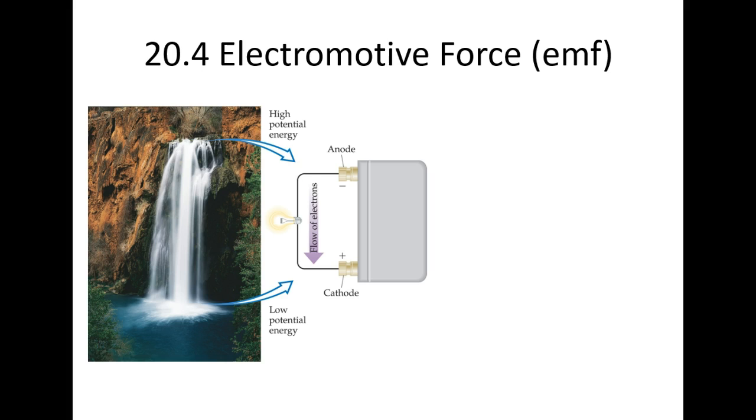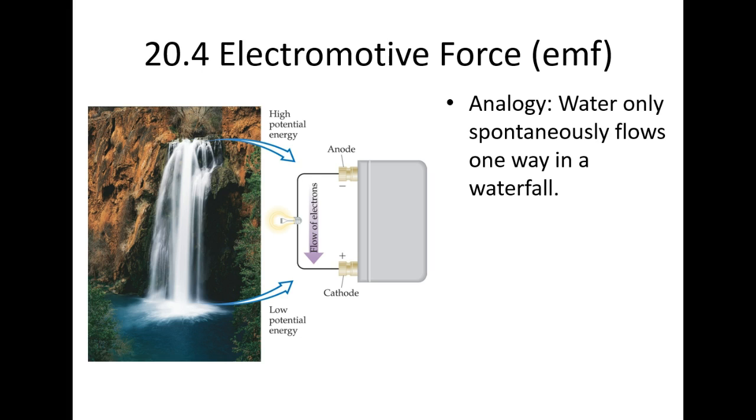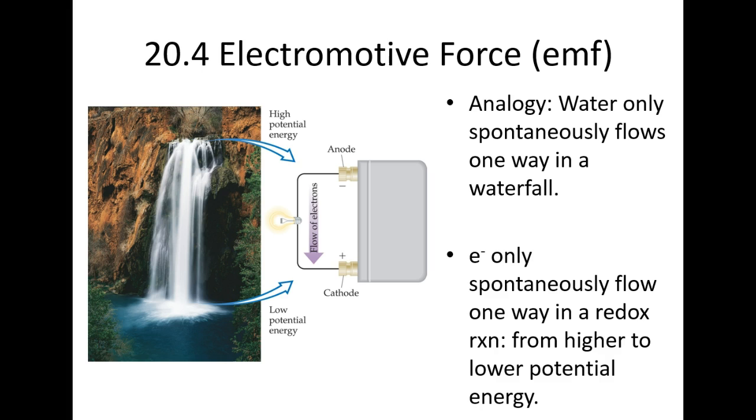When you talk about electromotive force, or EMF as it's sometimes called, it really comes down to a difference in potential energy. A good analogy to think about is a waterfall. Water spontaneously flows only one direction in a waterfall. It always flows from the top of the waterfall down to the bottom. We never see water down in the collection pool jumping up and ending up on the top of that waterfall. And so just like water only goes from the top to the bottom in a waterfall, the electrons only spontaneously flow one direction in a battery or in a voltaic cell.